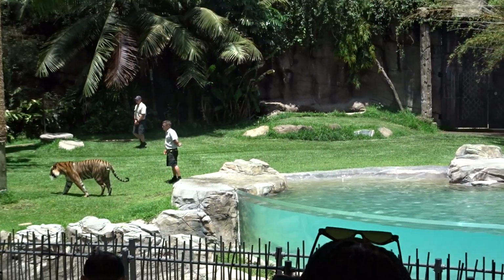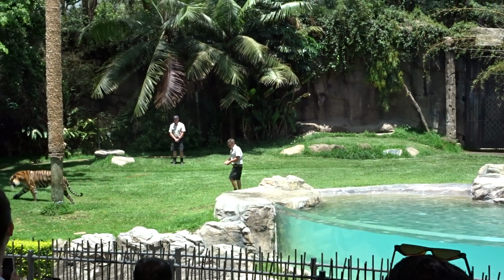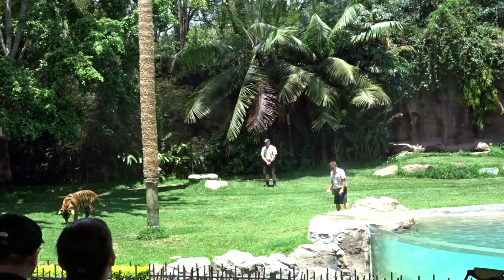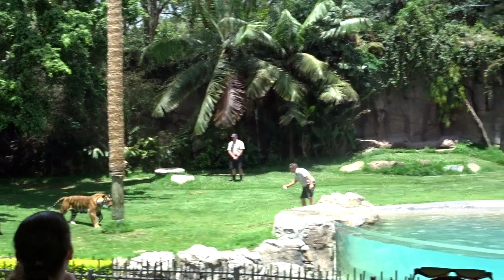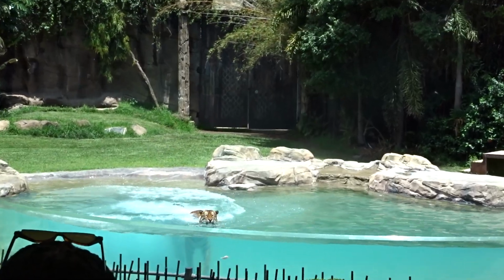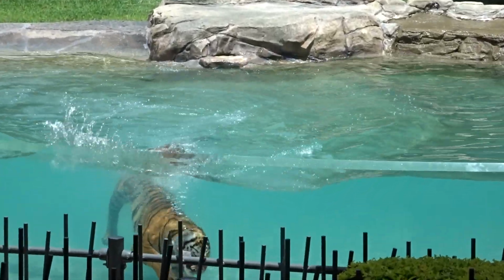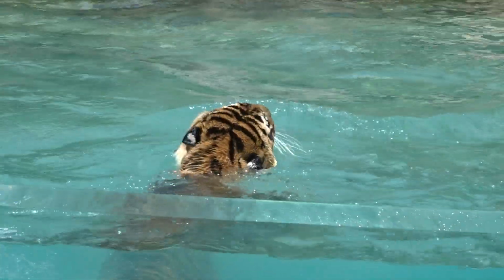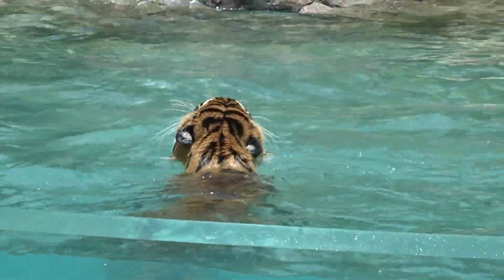Here he goes, chasing up that piece, getting a big run up, and Peter's got a piece of chicken in his hand for Khan to chase after and jump after. So here it comes, get your cameras ready for the big finale here. Oh, small finale. Let's give him a round of applause that he dives down for that chicken as well. It's cool. It's not often you see a tiger belly flop, hey?